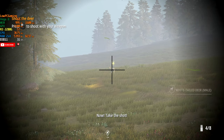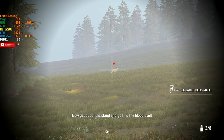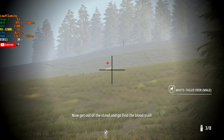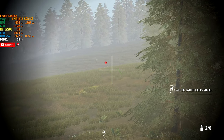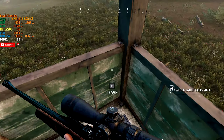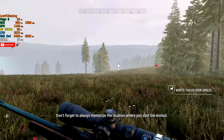Take the shot. Good job. You got that deer good. Now, get out of the stand. Go find the blood trail. Don't forget to always memorize the location where you shot the animal.